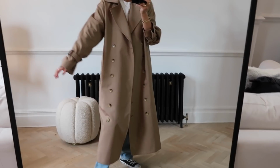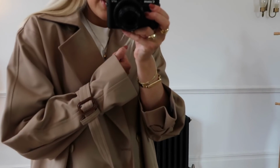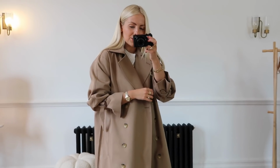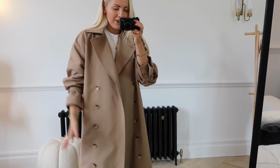So the sleeves I also love. They seem quite oversized, which I like, but then they have the buckle detail, so you can tighten them up, and then, which I love doing, you can just push them up a little bit, which I just think looks really nice. You can tuck that little tie round as well. I need to do that. But overall, I love it.